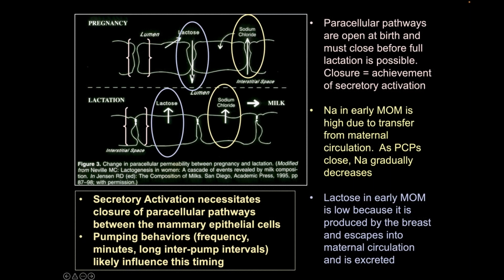And the paracellular pathways during early lactation allow a back and forth movement between what is in the mother's bloodstream and what is in the milk itself, because what is in the mother's bloodstream can pass directly into the milk. And that's what we see, for example, medications, high molecular weight medications can transfer more easily during this period of time. This is why we see colostrum, because all of the different high molecular weight maternal antibodies go through. But once those pathways are closed, as you see here, it stops that back and forth movement.